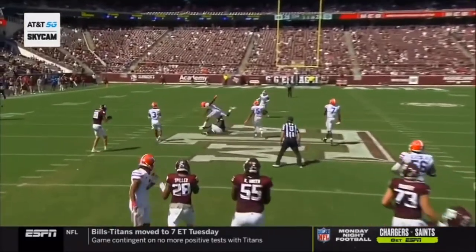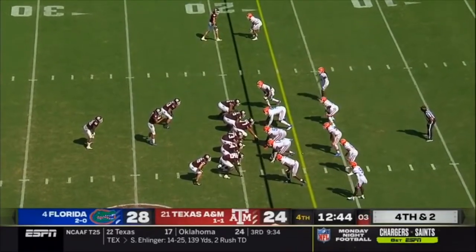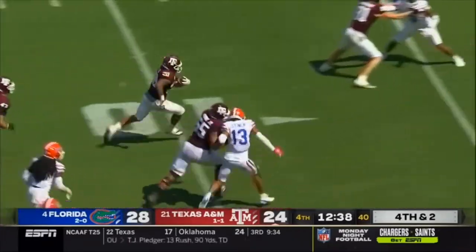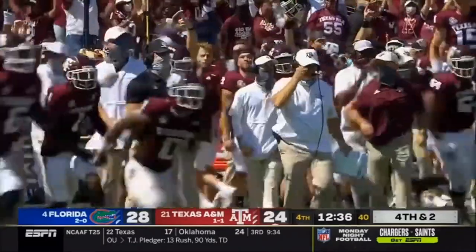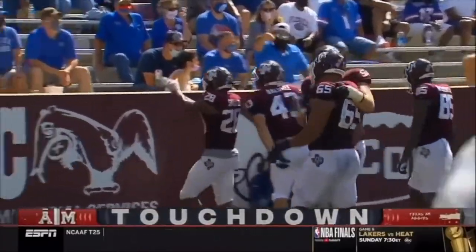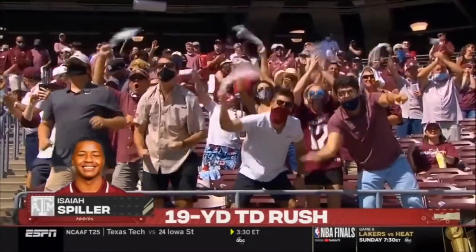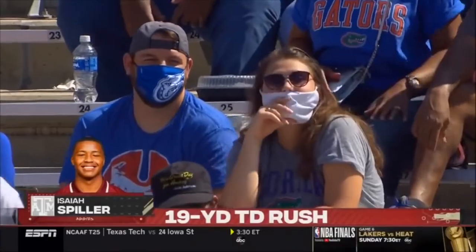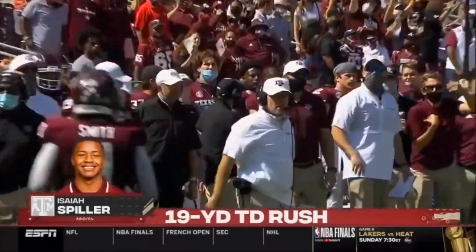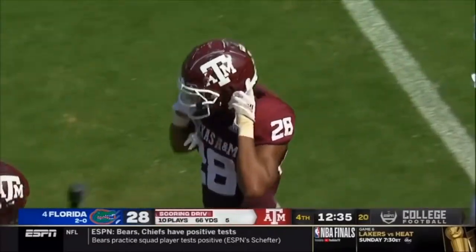My goodness. And Kagan Baldry in here with Spiller on fourth and two. Spiller cuts it back, has a first down, and more. He's got a touchdown and the lead for A&M. 140 rushing yards and two touchdowns for Isaiah Spiller.